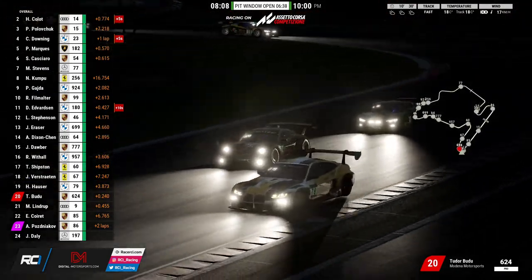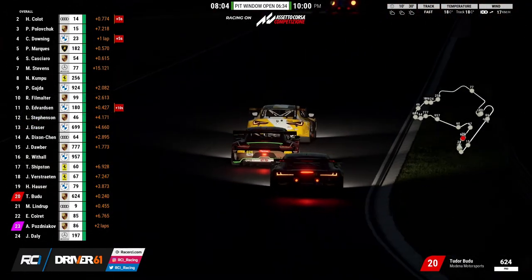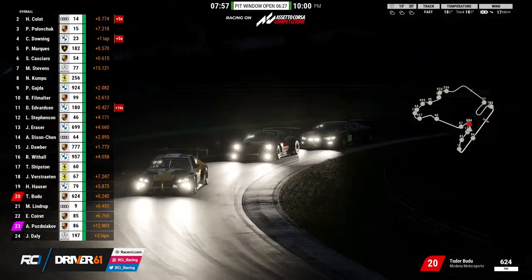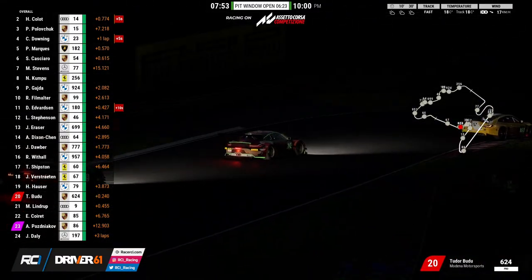He's not going to have enough space to put it down the inside, and Lindrup there with a little look to the outside of Tudor Voodoo, but losing a little bit on the exit with a bit of a shake of the tail of that Audi. Hugo Collet, another quarter of a second gained in that last sector again. Within a second now, that gap for the lead.